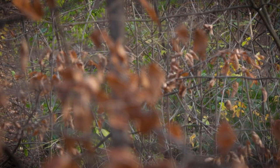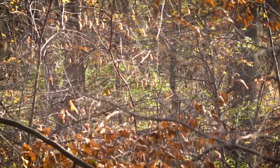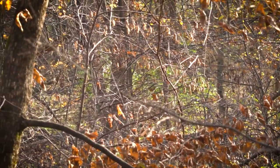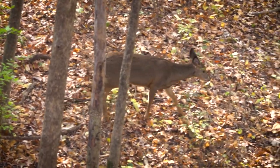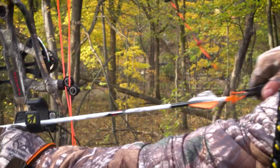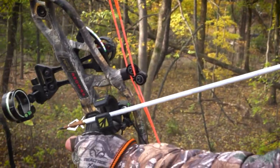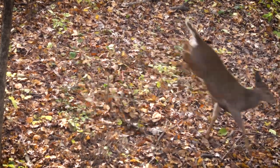Ralph is in the stand with Vicky behind the camera. The two see several deer, but nothing within range of the Hoyt. Eventually, a doe presents a shot, and Ralph is ready. He shoots the deer, pins her, she goes running off and piles up.